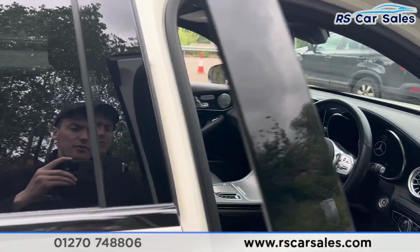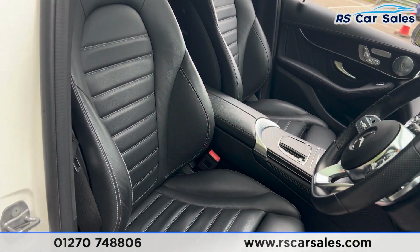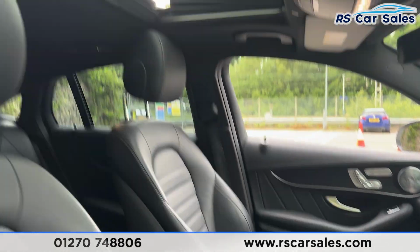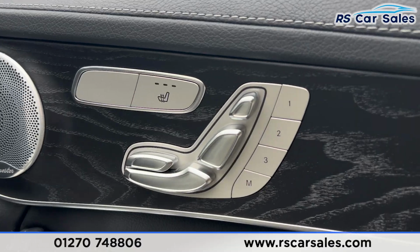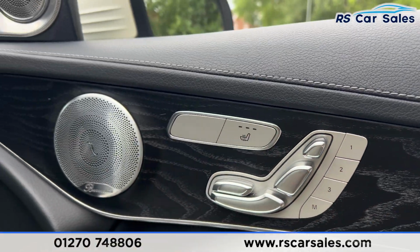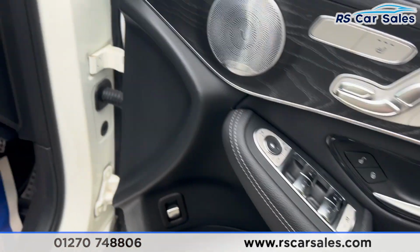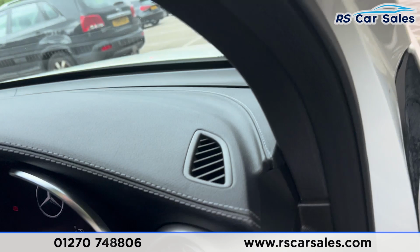Taking a look at the front, you find the same leather seats, both front seats being heated. They're also electrically adjustable with the memory functions. There's a look at the roof as well. As you can see again, we've got the electric functions for the seats with the heated seat function, Mercedes sound system, electric mirrors, electric windows with child lock for the rear, automatic lights, multifunctional steering wheel.